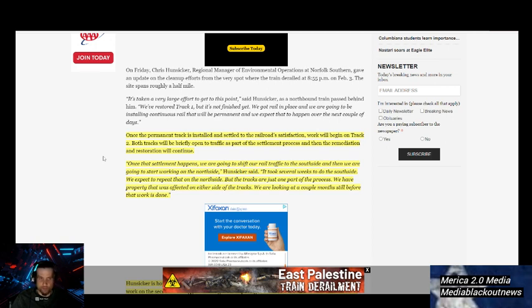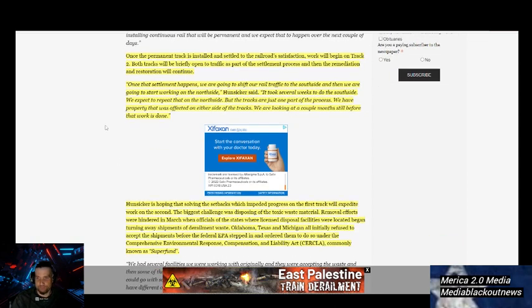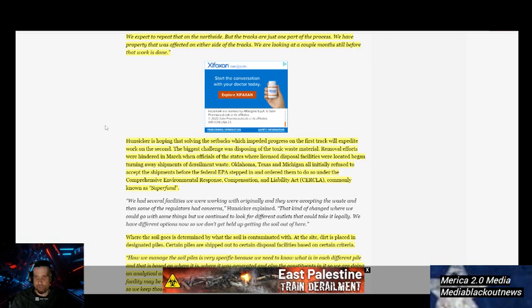I'm sure they're getting backed up with only one track running through here. So they're going to open both up for a while, and we'll just let the trains go through there, and then we'll just start on track number 2 whenever. Once the settlement happens, we're going to shift our rail traffic to the south side. Then we are going to start work on the north side. Hunziker said it took several weeks to do the south side. We expect to repeat that on the north side, but the tracks are just one part of the process. We have property that was affected on either side of the tracks. We're looking for a couple of months still before all that work is done. So what we last heard was mid-June now, is what they're aiming for. I'm sure that'll get pushed back even further.